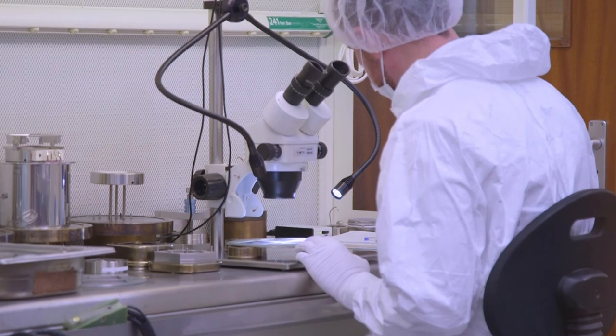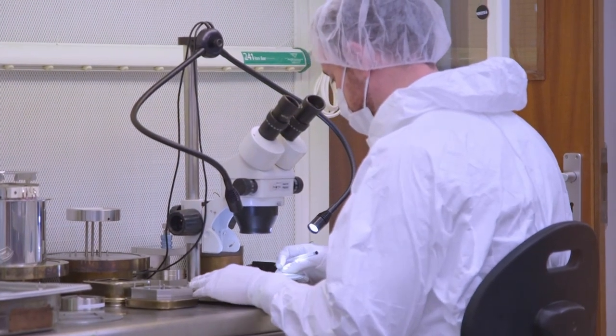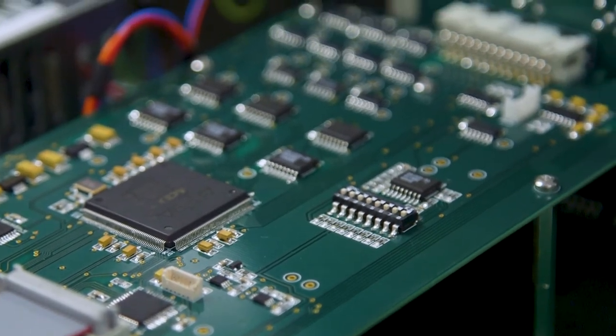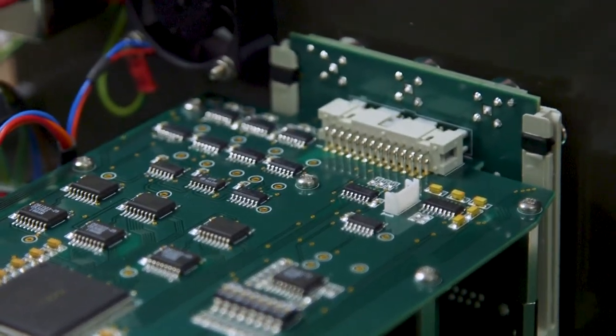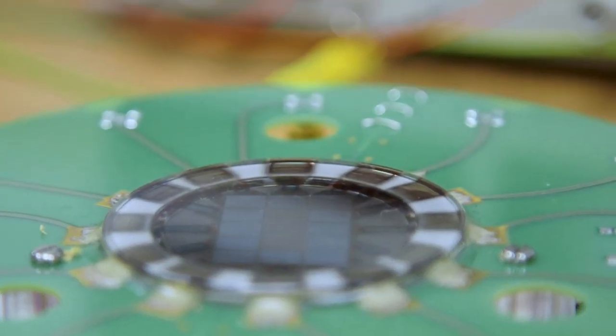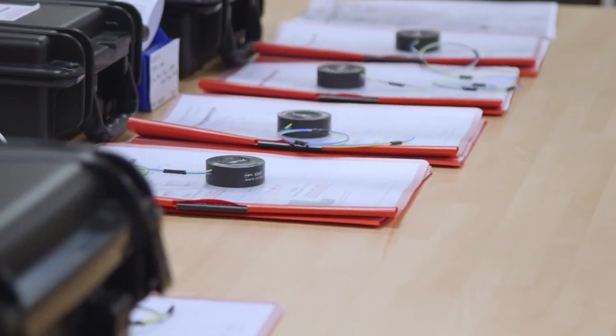Photek is constantly expanding its space capabilities and has recently added radiation-tolerant high-voltage power supplies and readout electronics, extreme ultraviolet imaging detectors, and Earth and planetary science LiDAR detectors to our growing list of space capabilities.